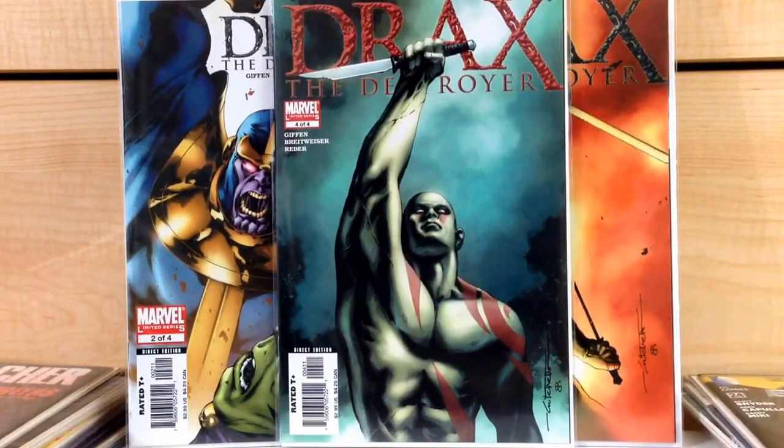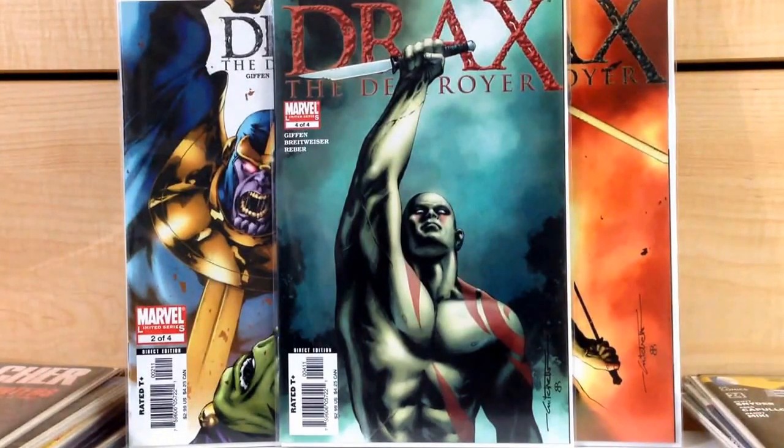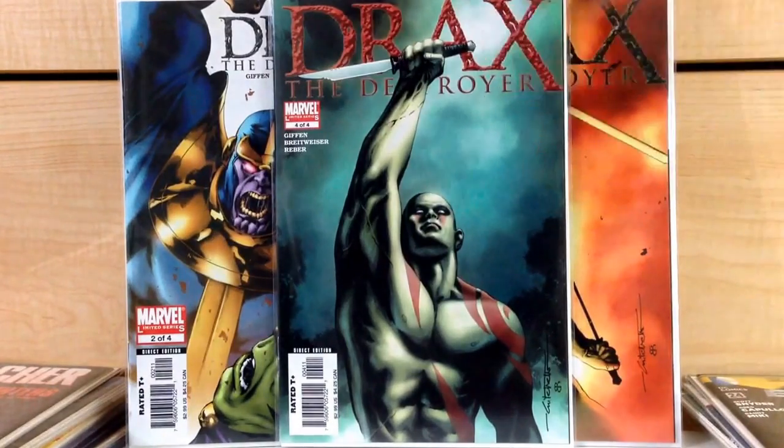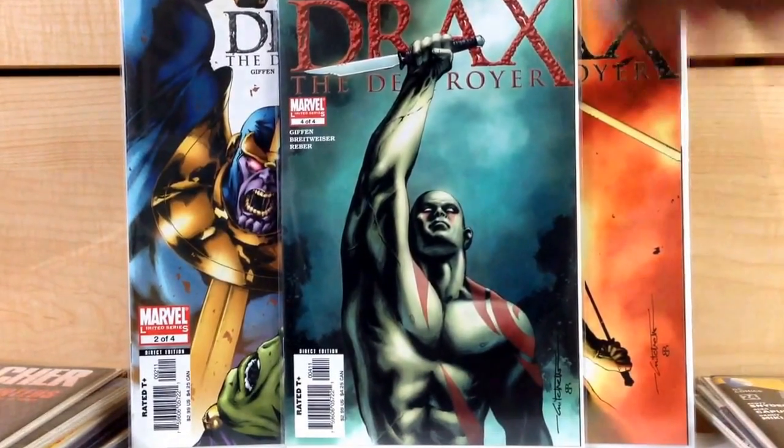Everywhere I looked, I noticed the first three issues were available at a very decent price, but number four was always missing, or number four was around $20 or something like that. So I'm really happy to have found this four-issue set, all four issues. Especially number four. Number four is tough to find, and I'm not quite sure why, but I'm glad to have it.